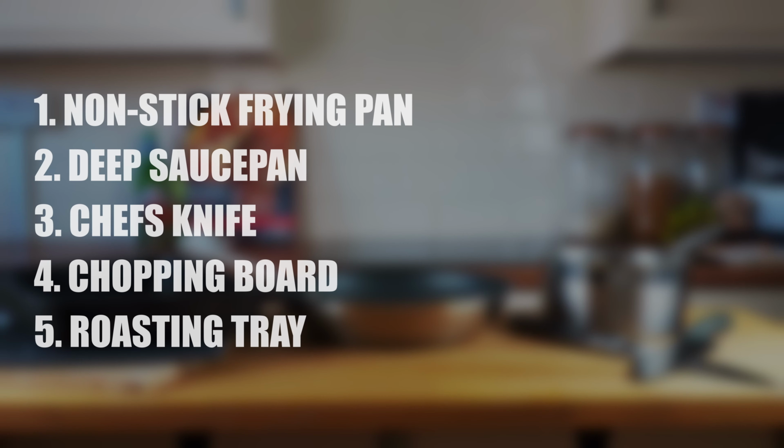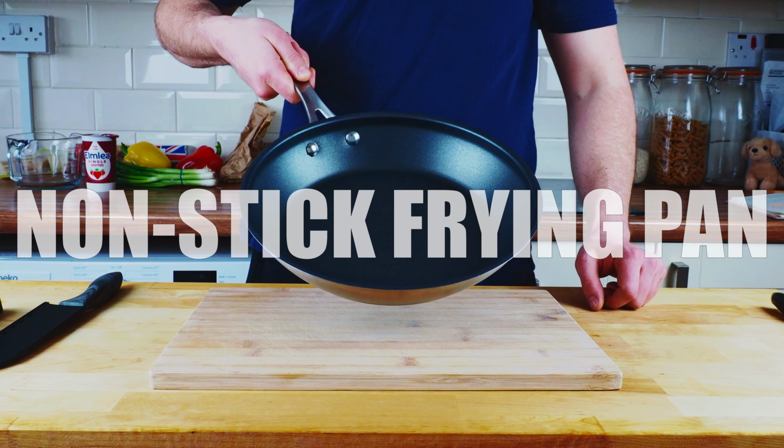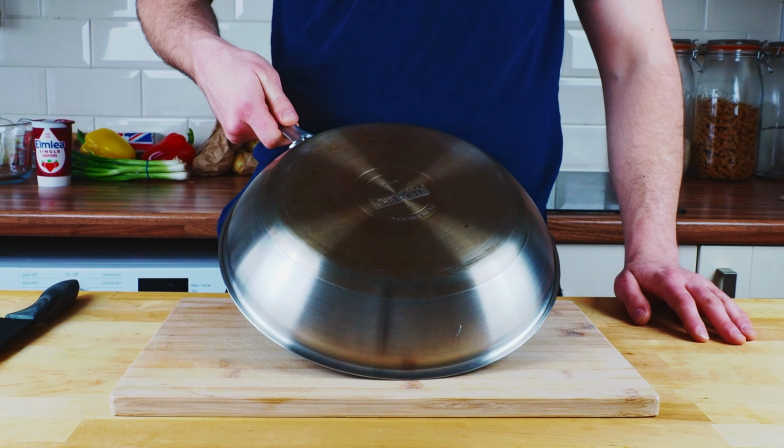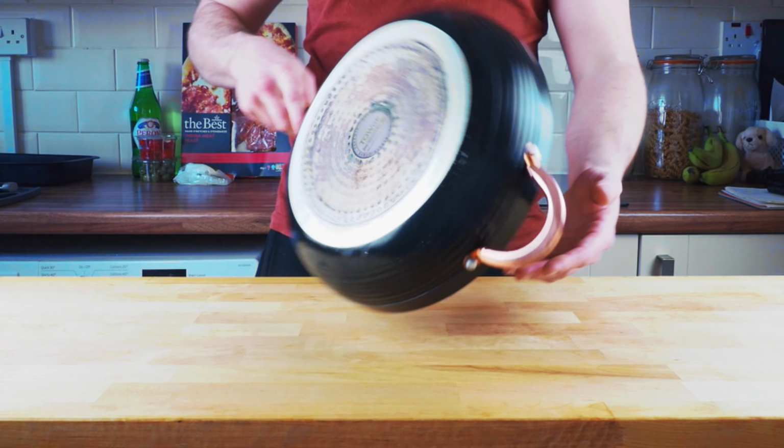We're going to go over why each one of these is important and what applications you can use them in. Invest in a good quality non-stick frying pan, ideally one that has a metal handle with a stainless steel base. The metal handle will allow you to use it in the oven and the grill, and the solid base will retain higher temperatures for longer. Aim for a diameter of 26 to 28 centimeters. Think of this as your do-it-all pan.